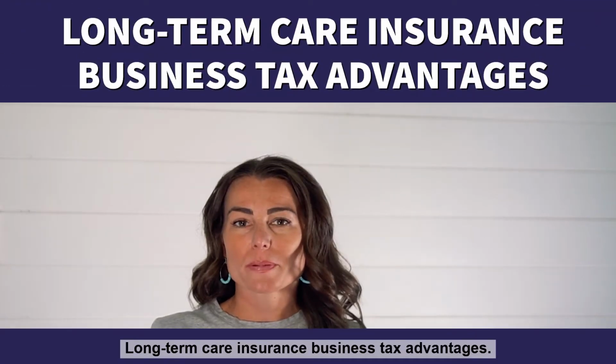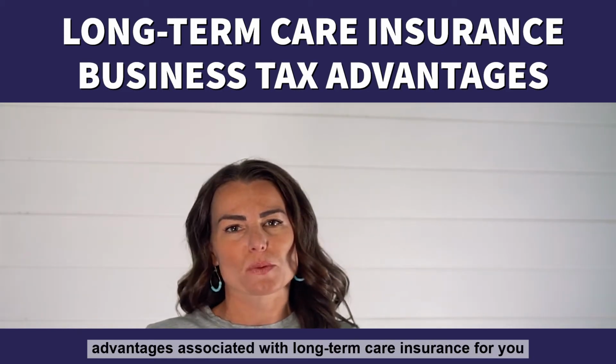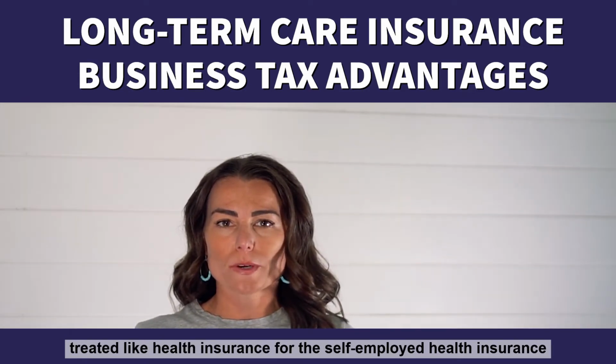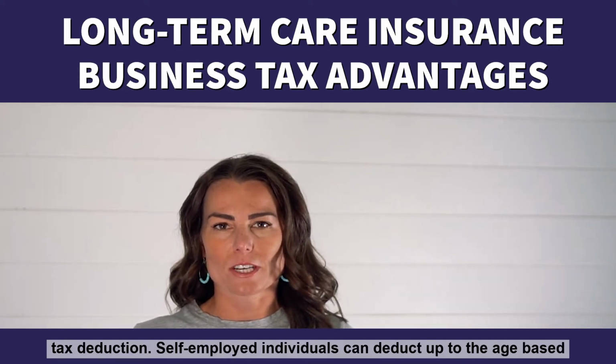Long-term care insurance business tax advantages. If you're a business owner, then there are valuable tax deductions and advantages associated with long-term care insurance for you and your spouse. Tax-qualified long-term care insurance premiums are treated like health insurance for the self-employed health insurance tax deduction.